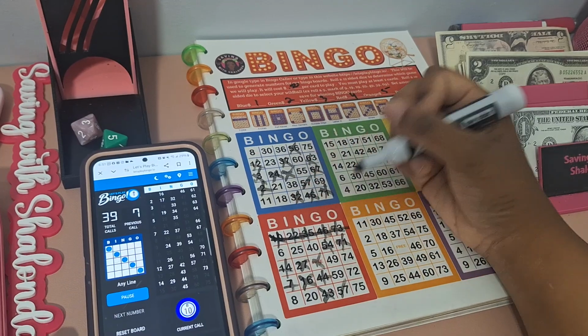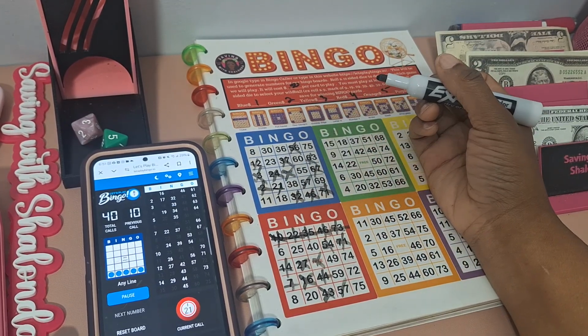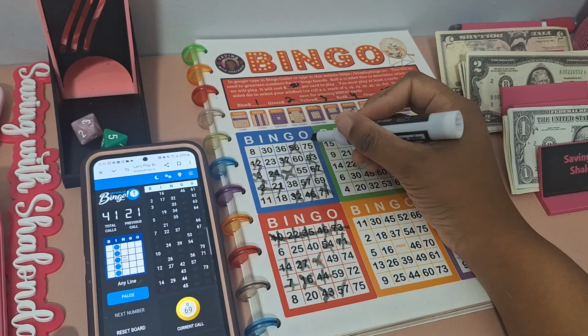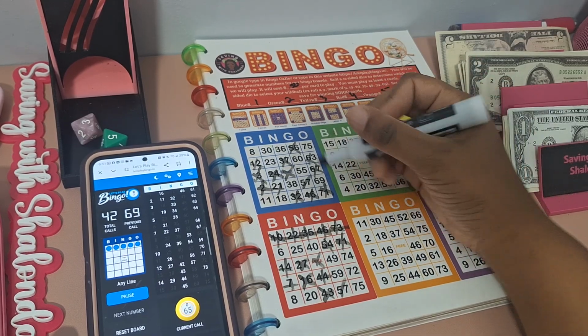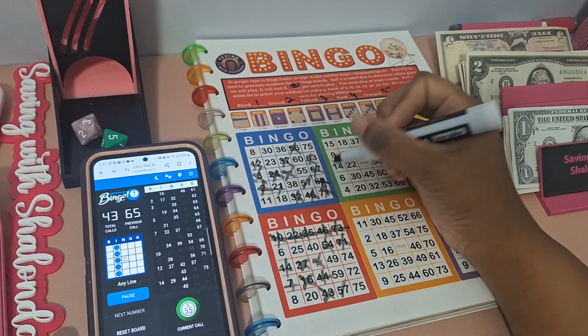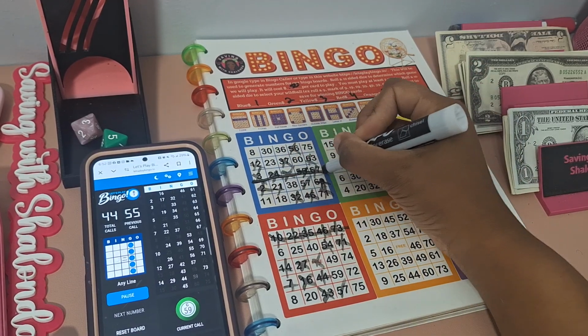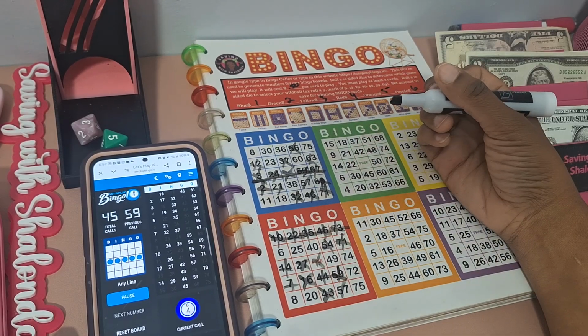I24. B14. B7. B10. Okay, I got my first bingo on that one. I21. Okay. O69. O65. Okay. G55. Oh, that's a 69. 55. Okay. One big on G59. That card. G59. Okay.